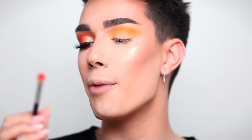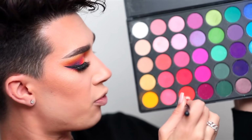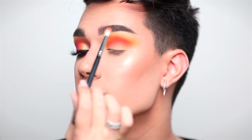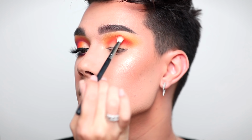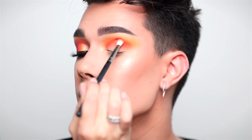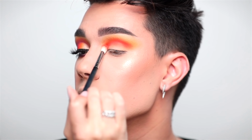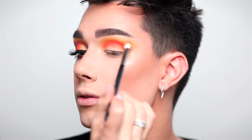Next, we're gonna move on to our darker shade, which in this case is going to be our orange. So to do this, I'm gonna grab my M433, which like I was saying, is my favorite crease brush, and I'm gonna dip into the bright orange shade. I'm still gonna hold my brush at a slight upward angle, but I'm gonna hold this one a lot more horizontal to my face. It is staying exactly where we want it in the crease, and the outside bristles of the brush are gonna do the job of blending it into that yellow shade without bringing it all the way up to the brow bone.